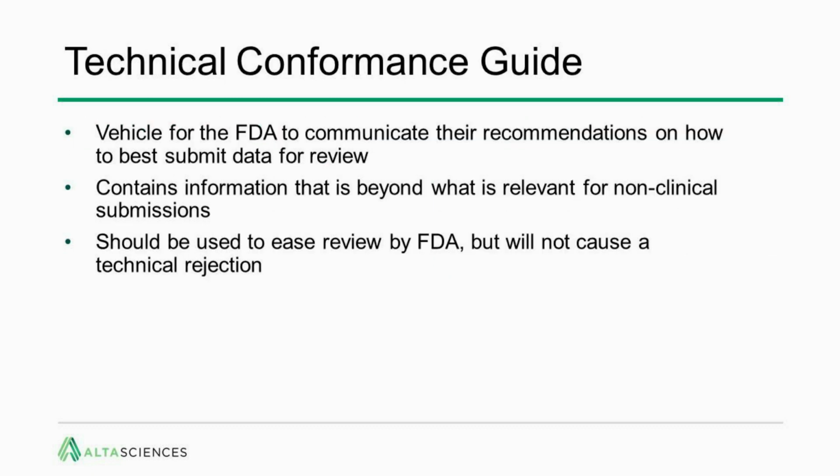The TCG, or Technical Conformance Guide, is a vehicle for the FDA to communicate their recommendations to industry quickly. Since no standard is changed, there does not have to be a review period of this document. But this also means that they are non-binding and cannot cause a rejection. Please note that this document contains information on SEND, SDTM, and ADaM, so it is not specific to non-clinical studies.